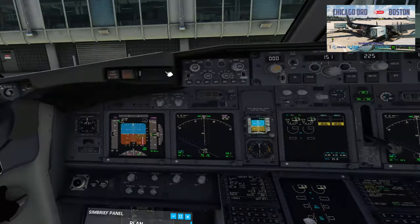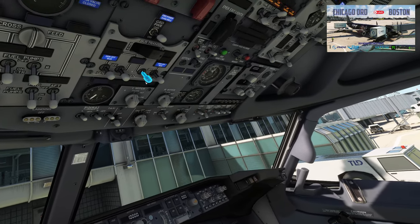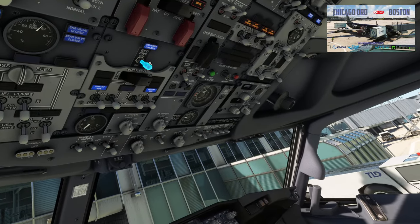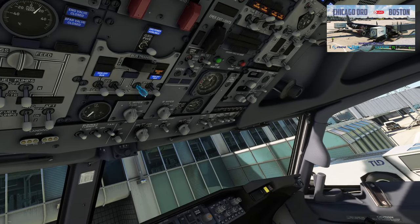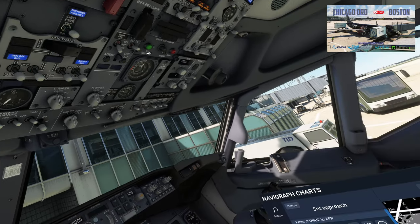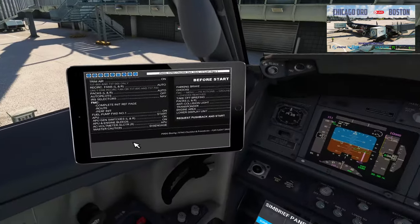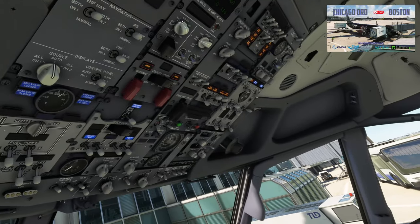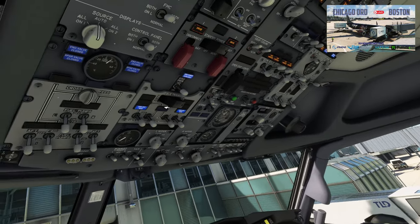There we go. All right, looks like we do have the APU up and running. We are good there. We can disconnect the ground power and get that switched over. We're set. So, continuing through here, APU. Over to APU. Reading pretty good there.